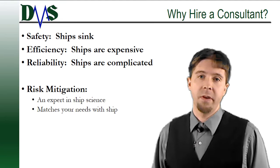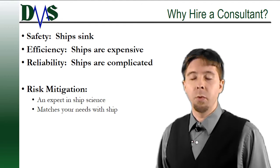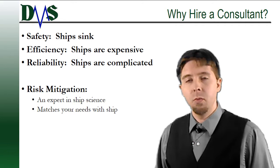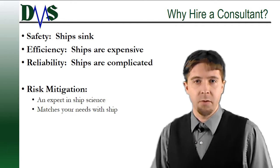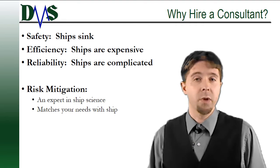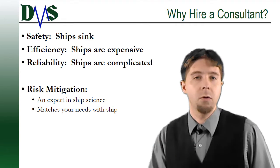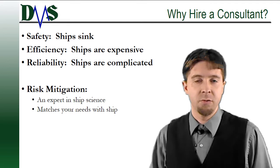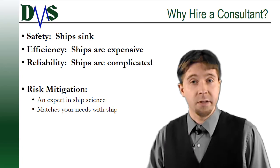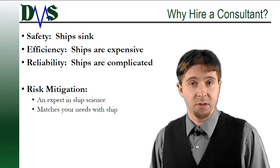It all comes down to the fact that shipping is a risky business. There are lots of things that can go wrong. And do you really want to take that gamble with an even playing field? Wouldn't you rather have a marine consultant to bring this whole host of expertise and knowledge to bear and give you a much better chance that any risks are not going to be a bad result?